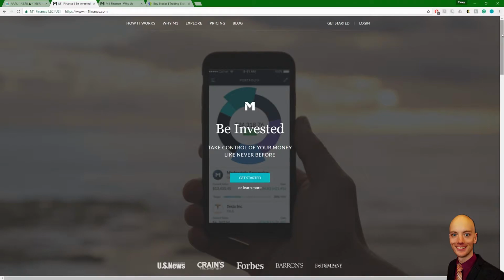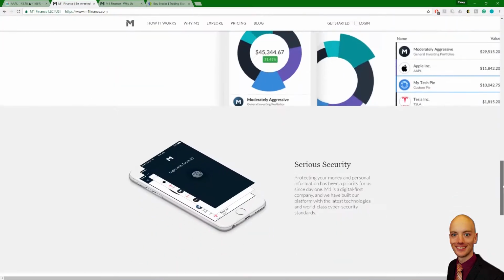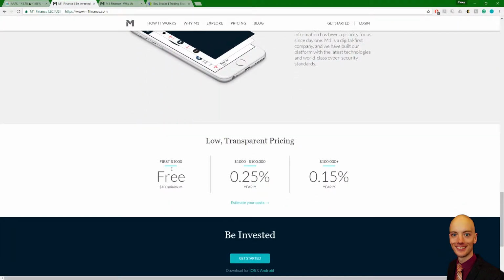One of the biggest hurdles for investors to get started investing is minimums. A lot of brokers, a lot of investing accounts have minimum fees. M1 Finance has a $100 minimum. So your first $1,000 you can trade totally for free, and it's a $100 minimum.